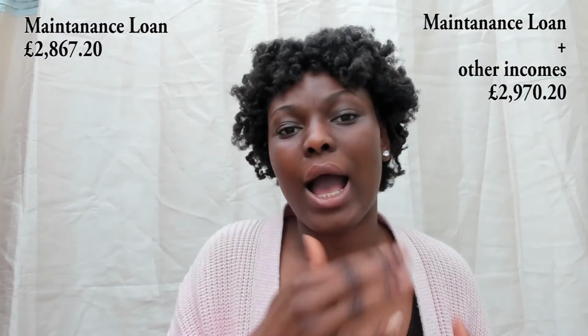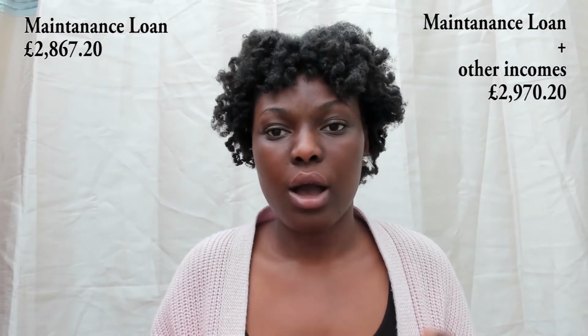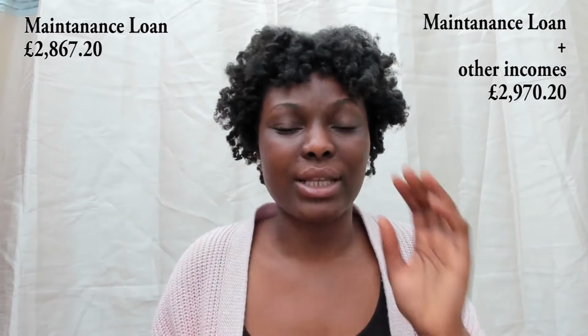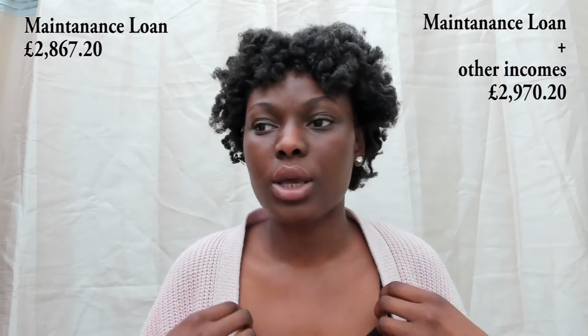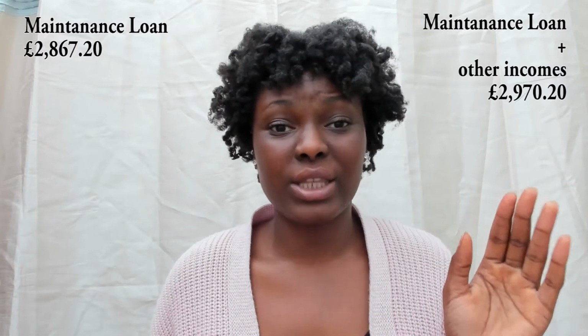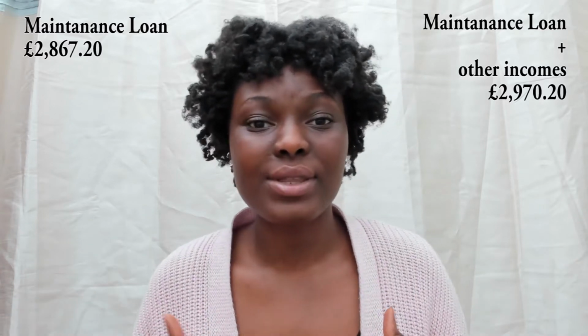So let's say they give you this amount of money, and this is all you have for the next 2 to 3 months. Depending on if you're working, you can add the amount that you get from work to this sum of money, so that you have a budget, basically. So just add it to the student maintenance loan. So this is all you have for the 2 to 3 months for that term.